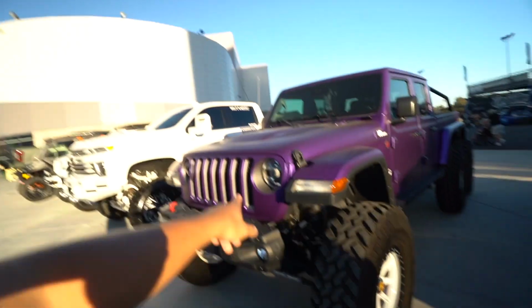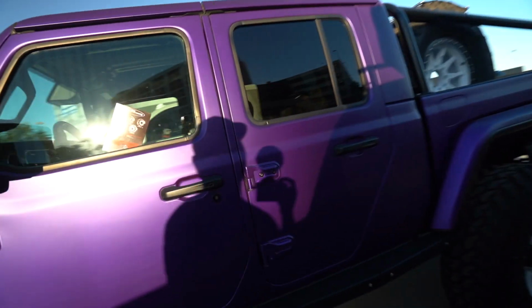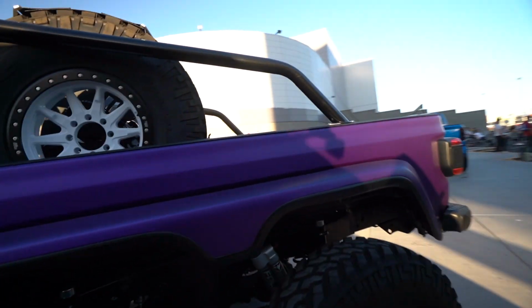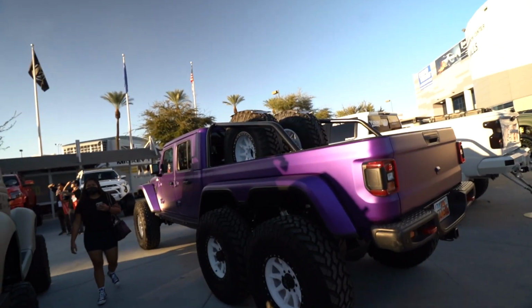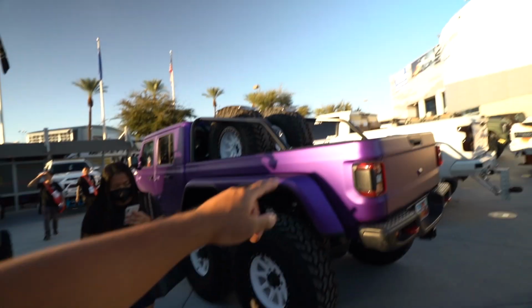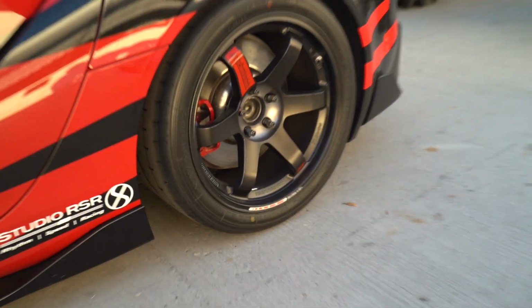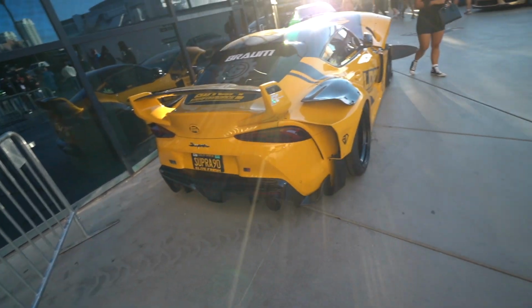That's so nuts. And I also forgot, this is actually Stradman's 6x6. I'd only seen it on video, but now seeing it in person, this thing is huge. And of course with his iconic purple, but the white and the purple, something about that look, man. Supra on TEs, overplayed, but still sick. And of course we had to come back to this one. But I truly think that this Supra is probably one of the best Supras here.